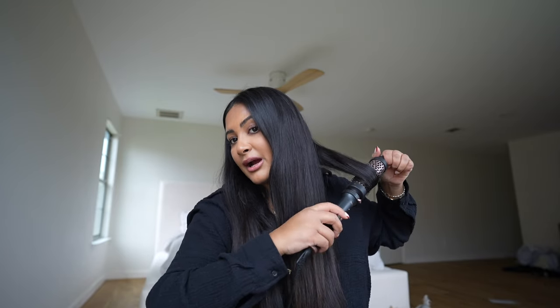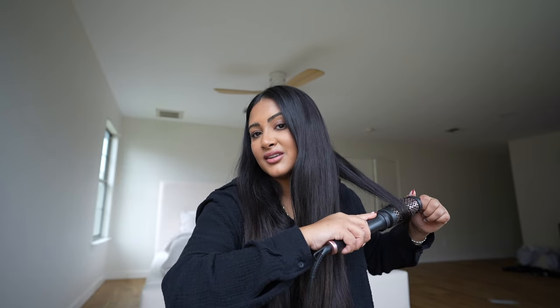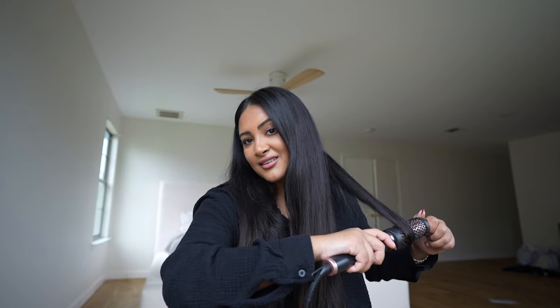But anyways, I take the ends and wrap it around like that and pull it out and then do it again. And then I will slowly release it.